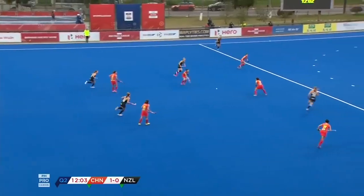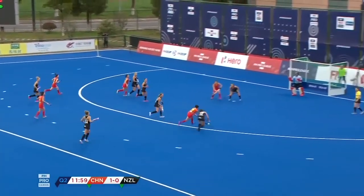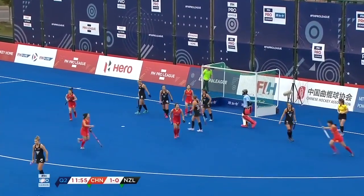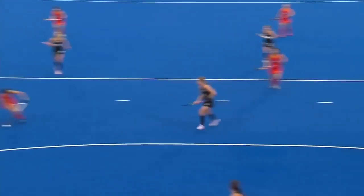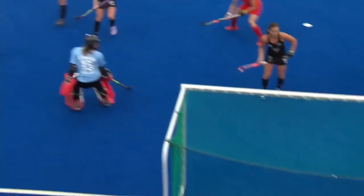Oh, Gunson again giving possession away. And China move it brilliantly. This is Zhang. Zhang into the circle. Zhang with a shot, 2-0. And finally they find their cutting edge. But Ella Gunson with a dreadful pass out of defence. Gives the ball straight to China, and this time they move it.